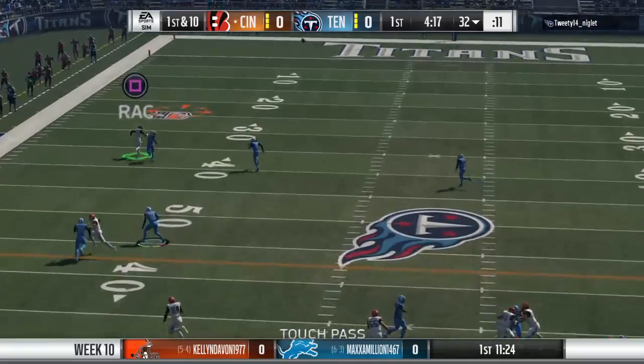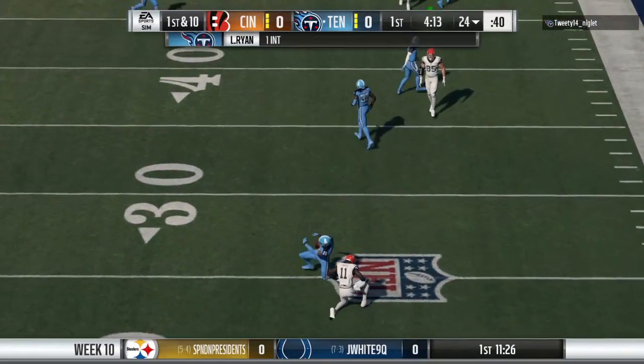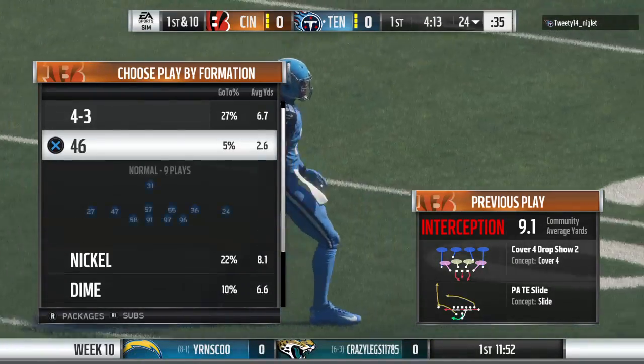Now what can Dalton do? Oh, he's going to take a shot right away. A fight for the football, and it's intercepted. Picked off by Logan Ryan. And they have the football and will take over at the 24-yard line.